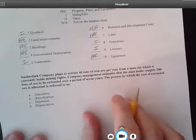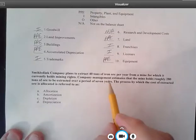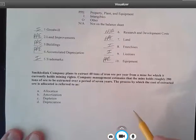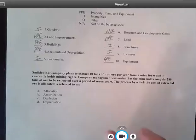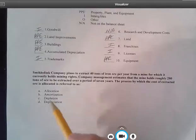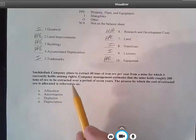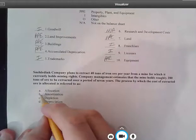Okay, one last question so we can say that we covered it. Smickeldink Company plans to extract 40 tons of iron ore per year from a mine for which it currently holds mining rights. Company management estimates that the mine holds roughly 280 tons of ore to be extracted over a period of 7 years. The process by which the cost of extracted ore is allocated is referred to as allocation, amortization, depletion, depreciation. Okay, so amortization, depletion, and depreciation are all forms of cost allocation. But since we're dealing with a natural resource, our answer here, as you probably already know, is depletion.